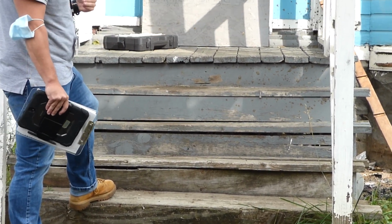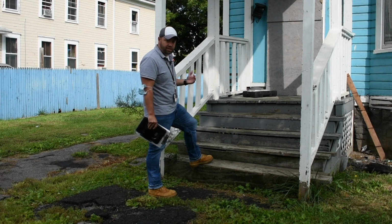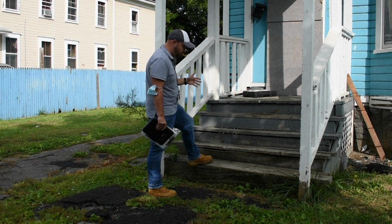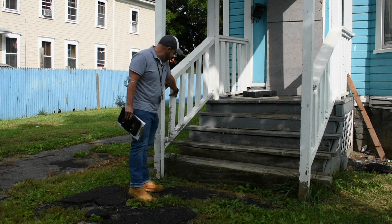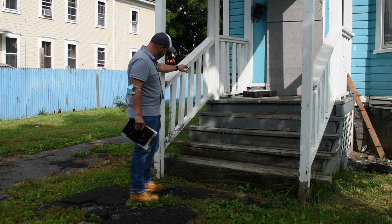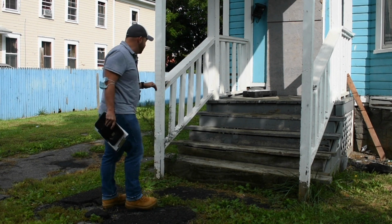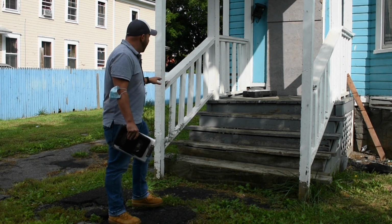I wouldn't typically test the stairs. Typically, if I'm with an owner or tenant, I would have them kind of put their weight on it to make sure. Again, the rails and the guards, they look okay, but if you look over here, you can kind of see that it is loose. You would want to have that repaired or replaced.